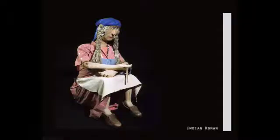Here is a sculpture titled Indian Woman. Over her wooden frame, real clothing has been put over her. Carpenter's knowledge of anatomy is basic, but the cartoonish figure still seems to have personality.